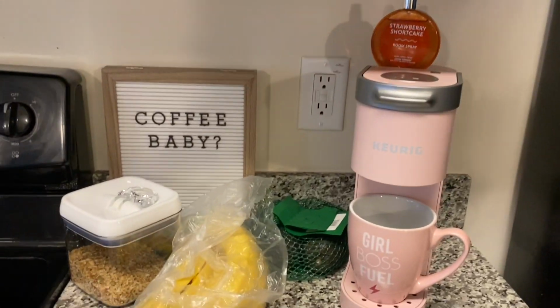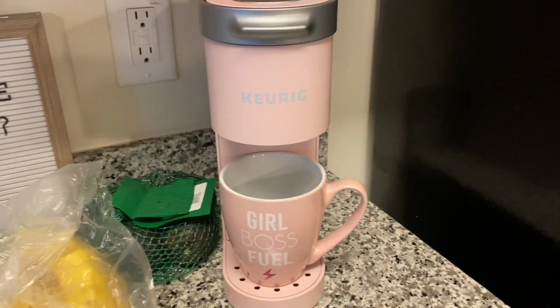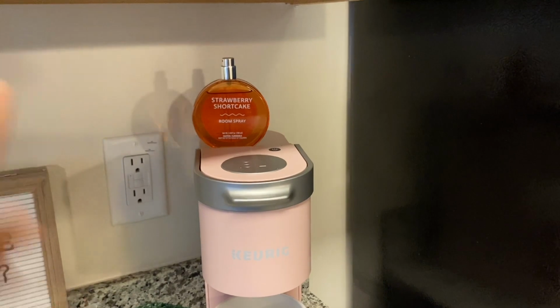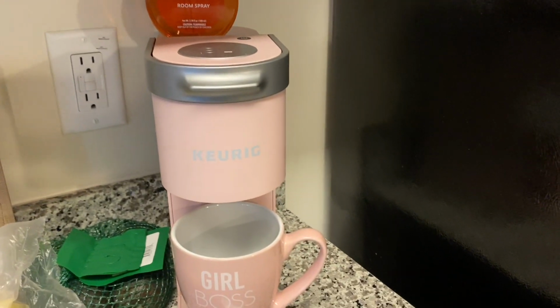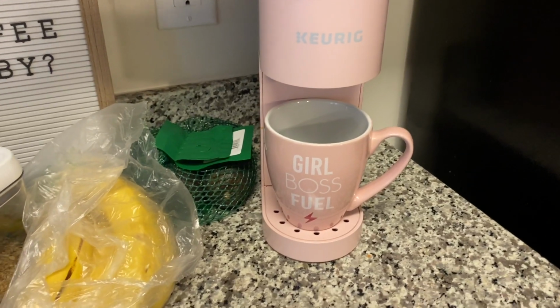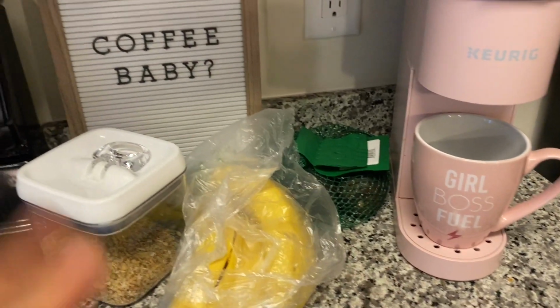I also have this Keurig. I got that from Target. I just love the little setup. And then I also have this room spray. I don't know who put that up there, but whatever, I guess. But yeah, I love the pink Keurig. I had to get it. And also the mug came from Target.